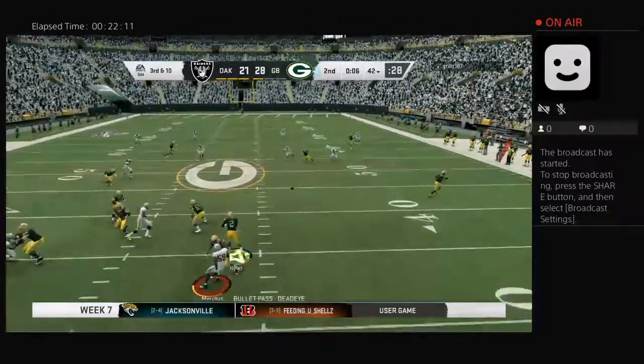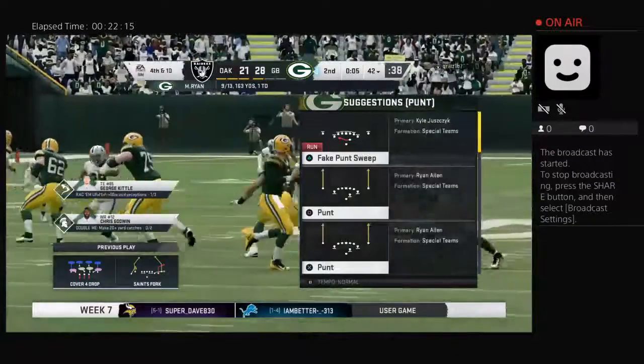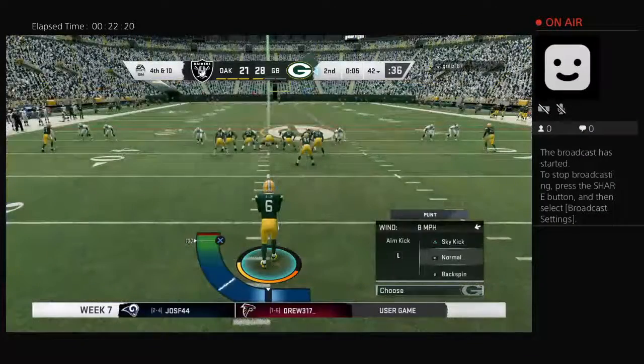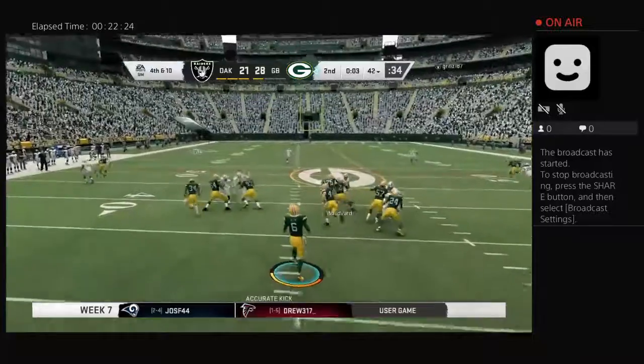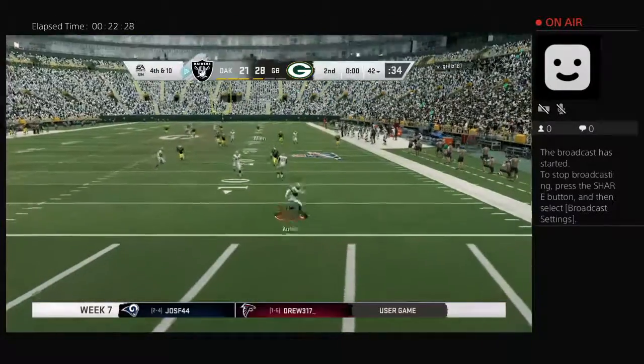Again, Ryan. And that is incomplete, stopping the clock with 5 seconds to go. On 4th down now is the lefty Ryan Allen to punt. Back deep is Tavon Austin. And the win last week punted 4 times as this one's away.